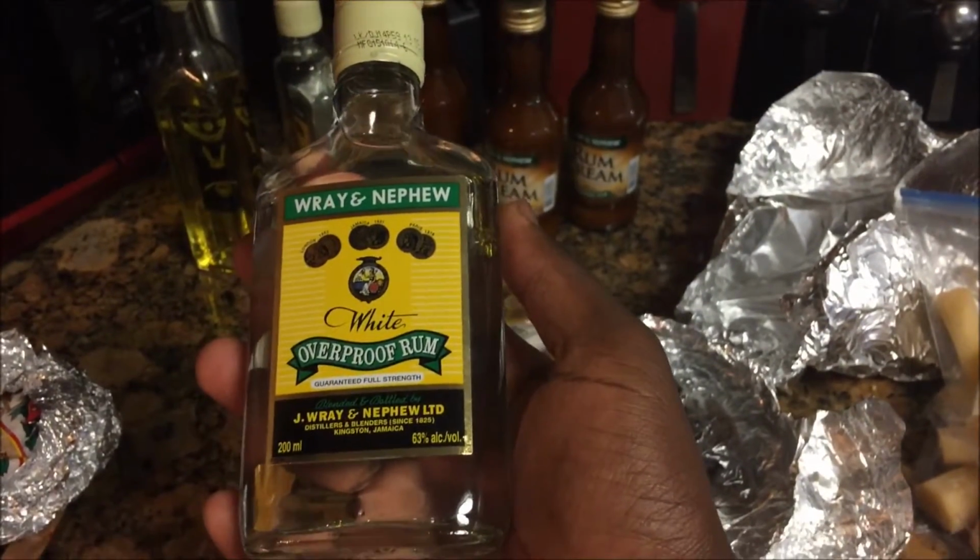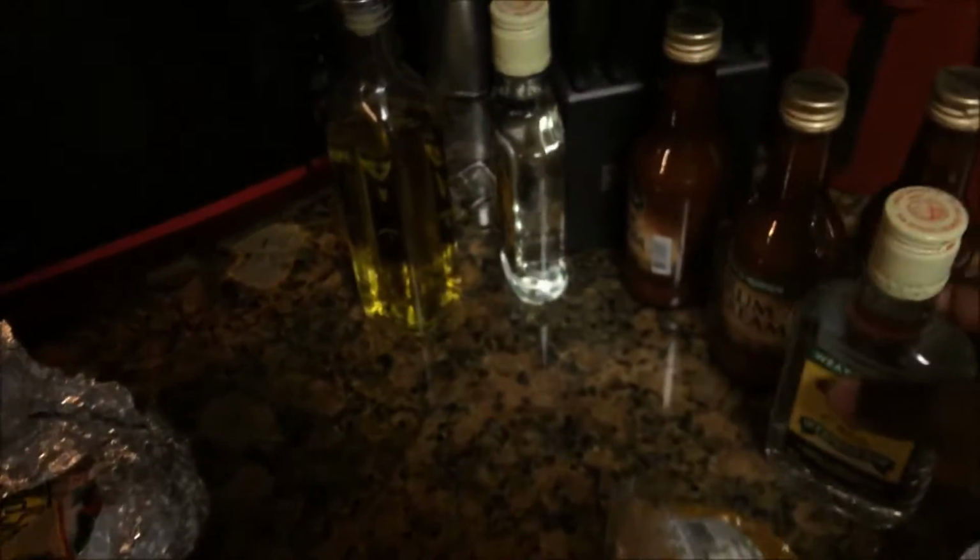One bottle of white overproof rum. This is the original thing. 2 of that. Not 1, 2. Correction, 2.